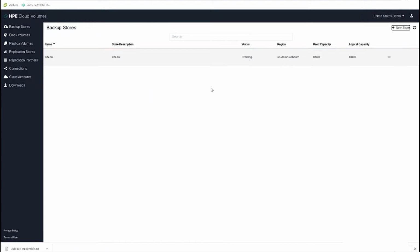And as this is creating, the next thing we'll want to do, once it's done, is download the secure client. Now this is the secure client that Cloud Volumes use, and you deploy the secure client on a Linux server. You point your Veeam server, when you're running these backups, to your Linux server, and then the Linux server will move the data over to the Cloud Volume store.